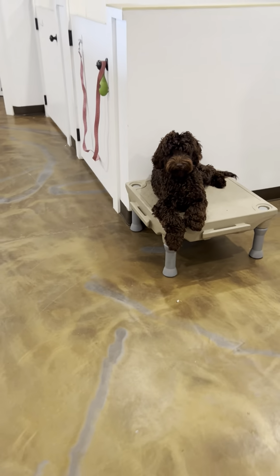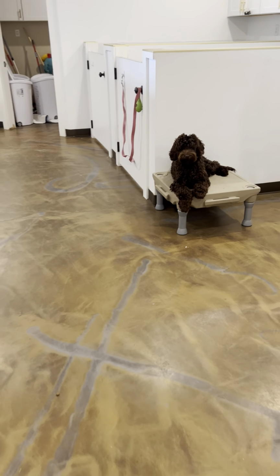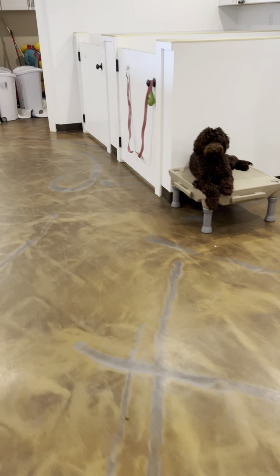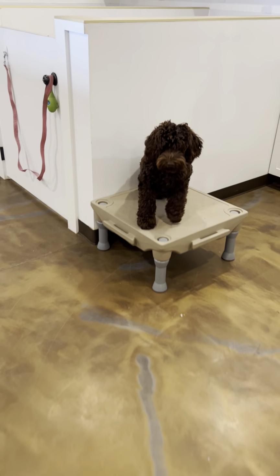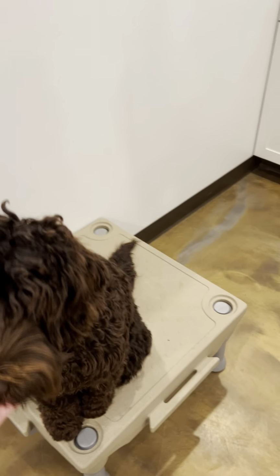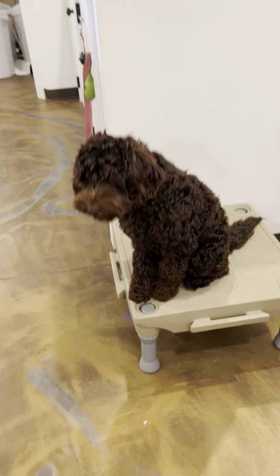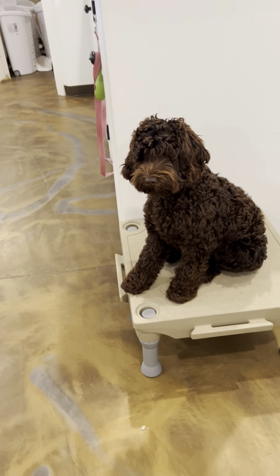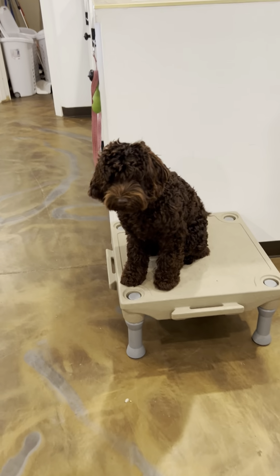We have somebody walking in. Distraction. See what she does, because it is somebody with another dog. Good girl. Yes, and it's okay that she popped up and is excited, as long as she stays on that bed. Good girl. And she's doing exactly what I want her to do. Yes, good girl.